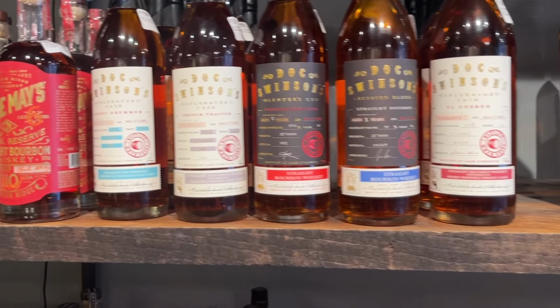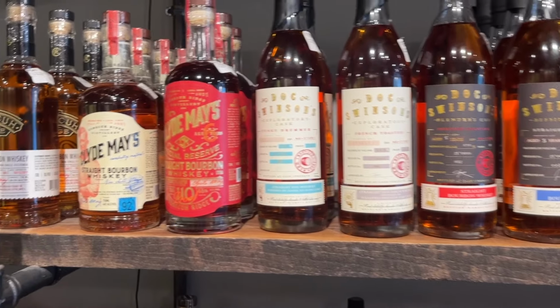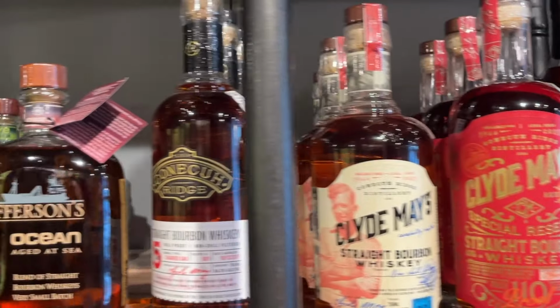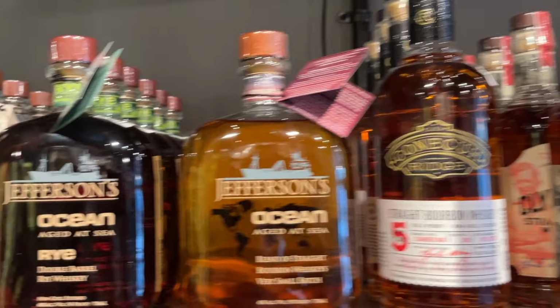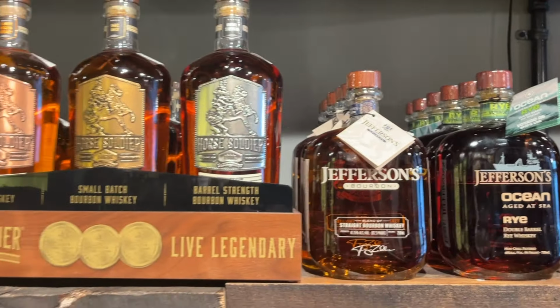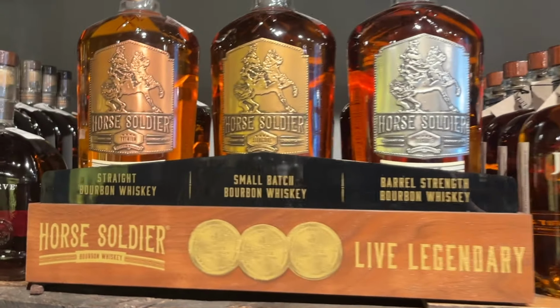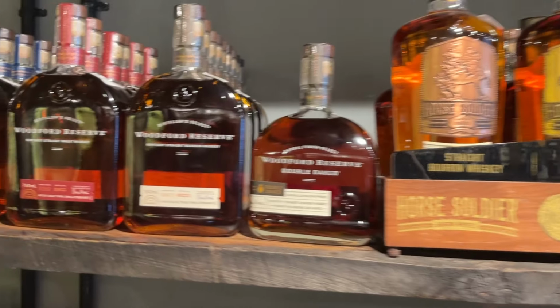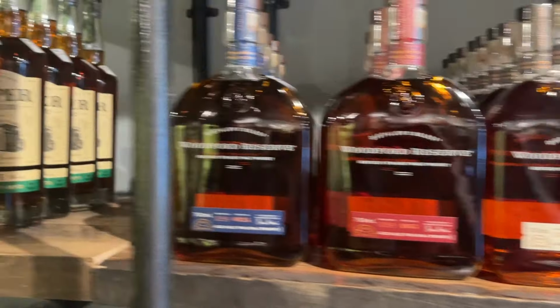Never had the Doc Swinson's. I've got a bottle, but I haven't opened it yet. Clyde May's is another one I haven't had, and I've heard hit or miss both ways about it. Jefferson's Ocean and Jefferson's brand I've had a lot of, and it is not good. I don't like it, and you're never going to convince me otherwise, I don't think. Horse Soldier, cool idea. I've never had it. We own some. We gave some away, but I don't know anything about it.